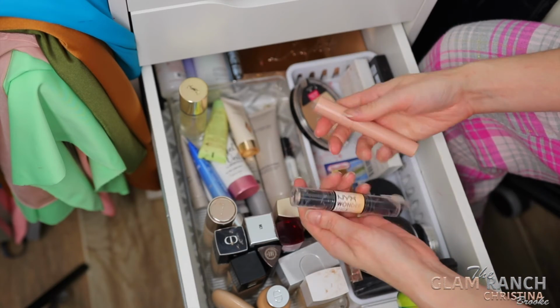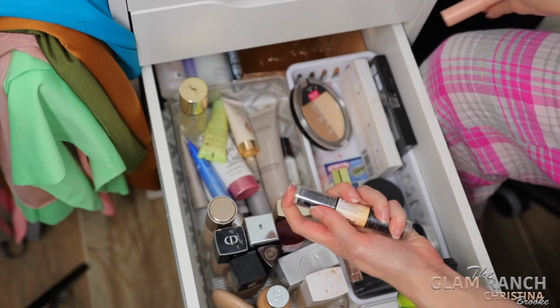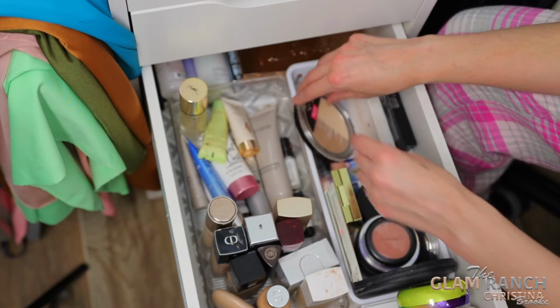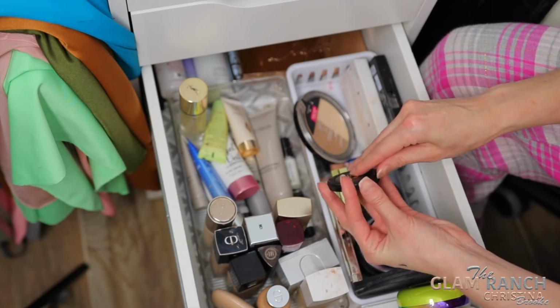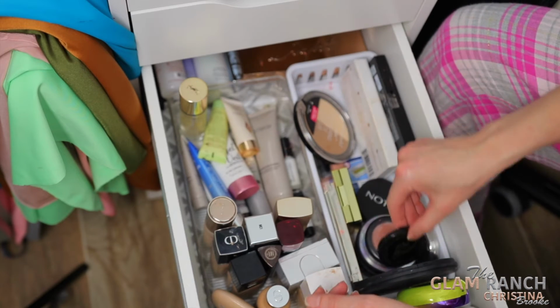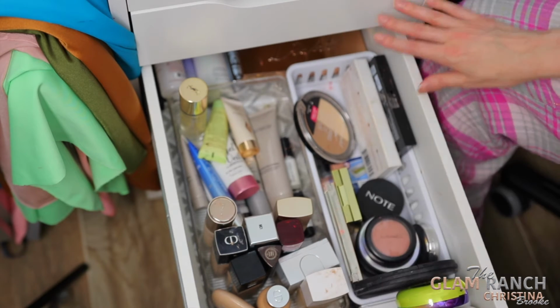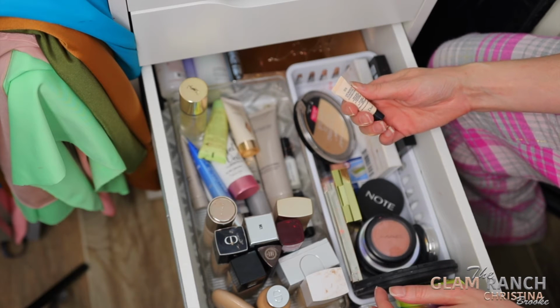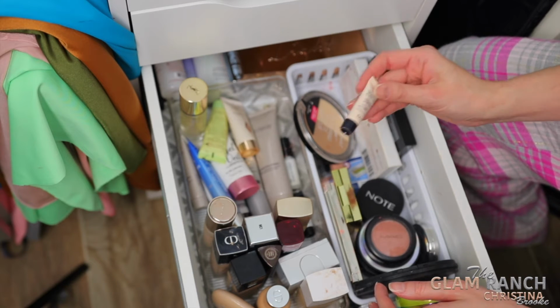Okay, so these two contour sticks are actually two of my favorites. This one is from NYX, and this one is from KKW Beauty. I love them both, so I'm keeping them both. And this bronzer is a sample that I got from Too Faced, and it's pretty nice. So I'm going to keep this bronzer as well. Okay, so we're pretty good here. Oh, this is a sample of a Dior Forever Undercover Foundation. That's actually really good. I'm going to use this whole sample.